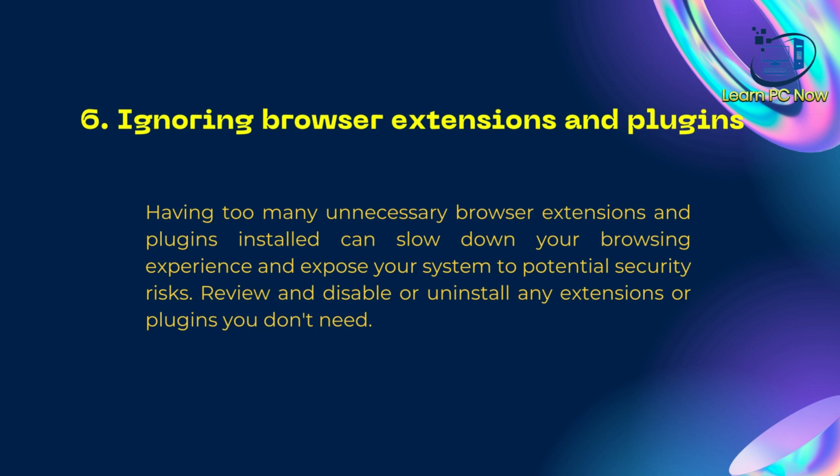6. Ignoring browser extensions and plugins. Having too many unnecessary browser extensions and plugins installed can slow down your browsing experience and expose your system to potential security risks. Review and disable or uninstall any extensions or plugins you don't need.